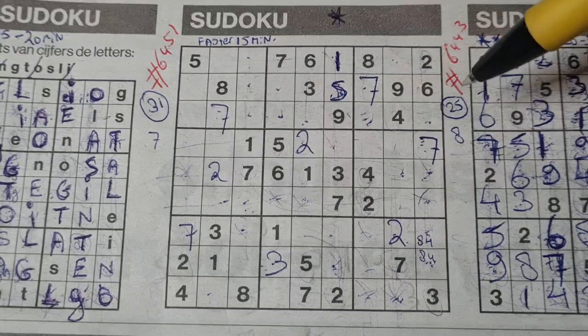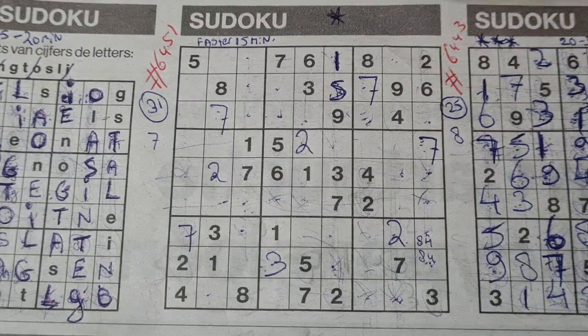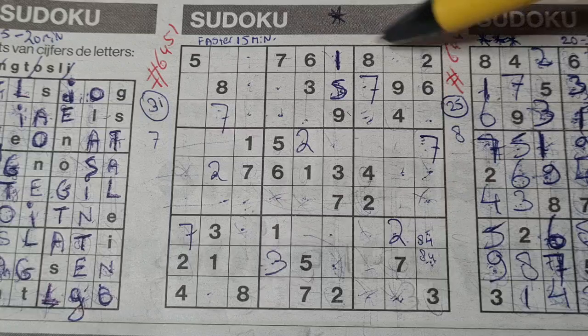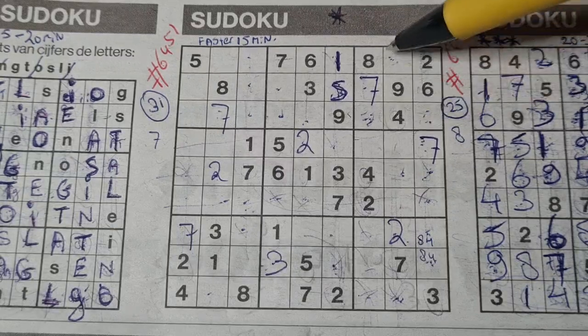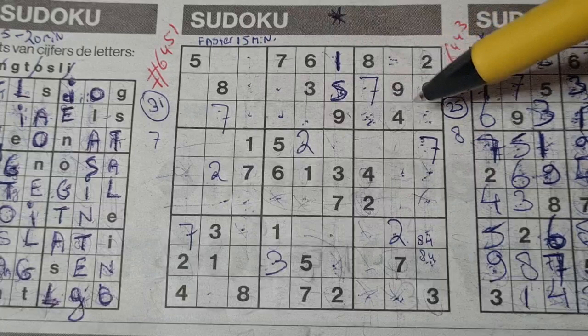5, 5. And the 5, the 3, and a 1. We have a pair again. 3 missing numbers in this big square. Those missing numbers are the 1 is missing, the 2, the 3 is missing, the 4, and the 5 is missing. 1, 3, 5.